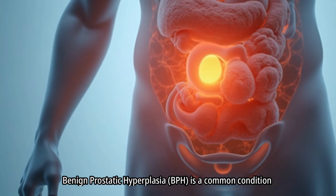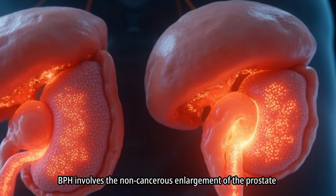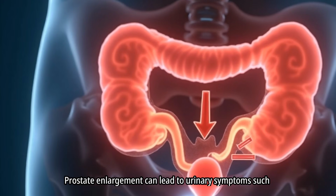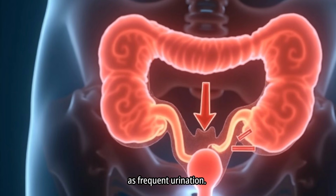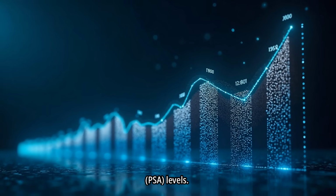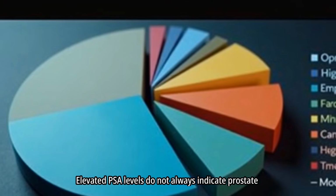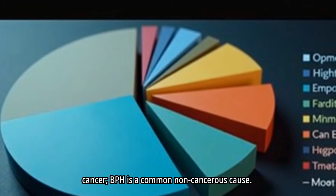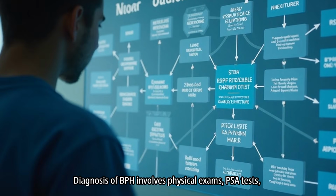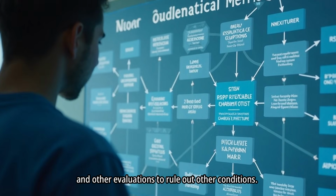Benign prostatic hyperplasia, BPH, is a common condition in older men. BPH involves the non-cancerous enlargement of the prostate gland. Prostate enlargement can lead to urinary symptoms such as frequent urination. BPH can cause an elevation in prostate-specific antigen, PSA levels. Elevated PSA levels do not always indicate prostate cancer. BPH is a common non-cancerous cause. Diagnosis of BPH involves physical exams, PSA tests, and other evaluations to rule out other conditions.